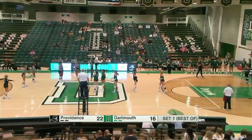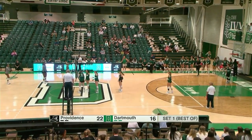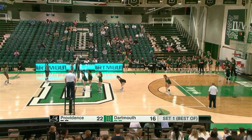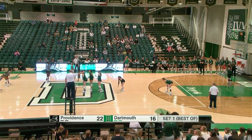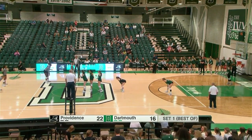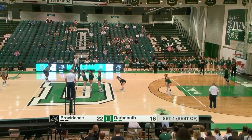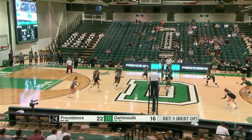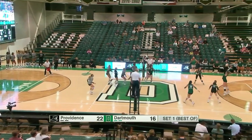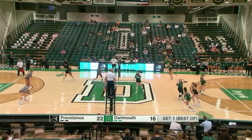I think when Dartmouth has run that offense with a little bit of extra tempo, you get those sets out there a little bit quicker, and the hitters are out a little bit quicker. That's when the Providence block has had trouble closing, and that will make life easier for the Dartmouth offense, I think, if they can pick up the tempo. And that might be an adjustment we see going into set two. As here's the attack off the top of the block, kept alive by Stevens, set by Mullins.